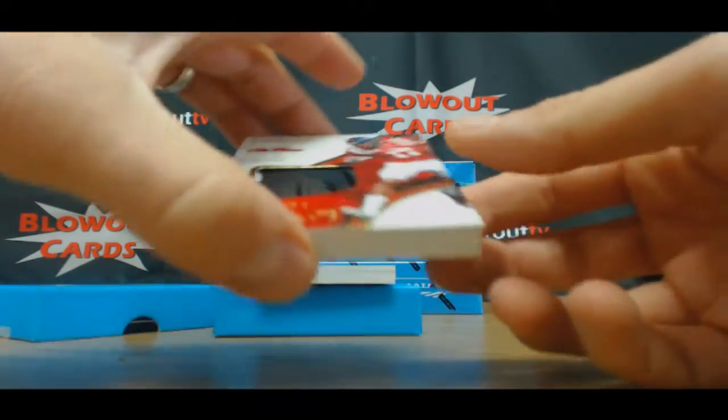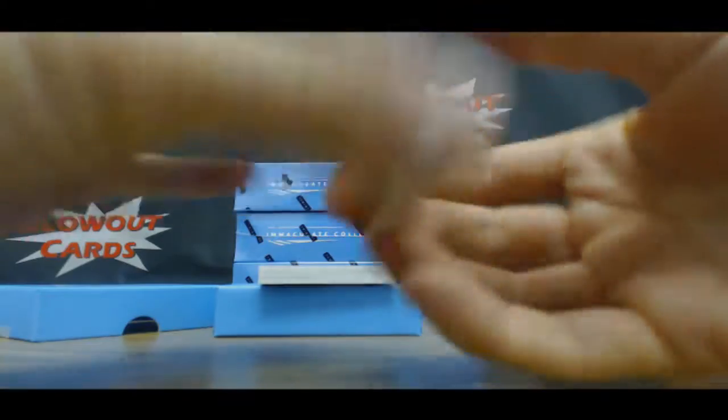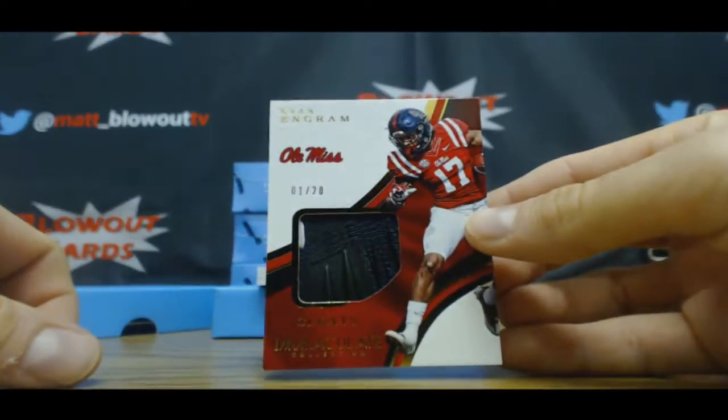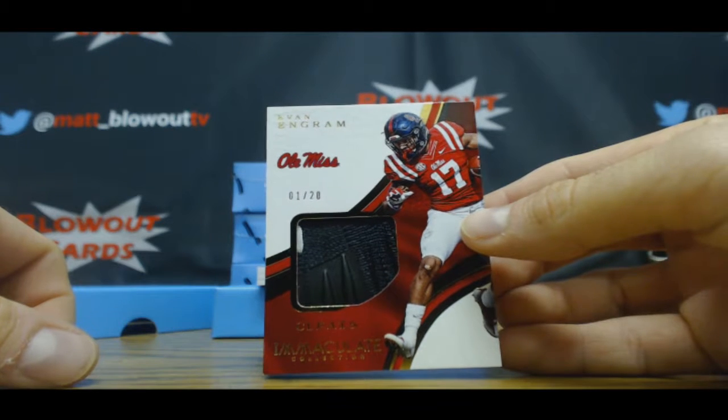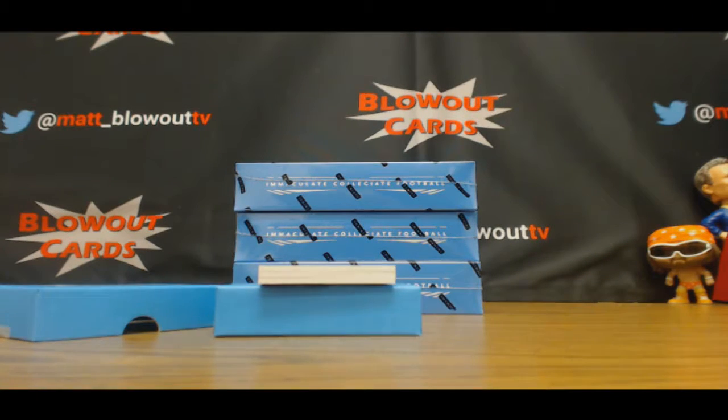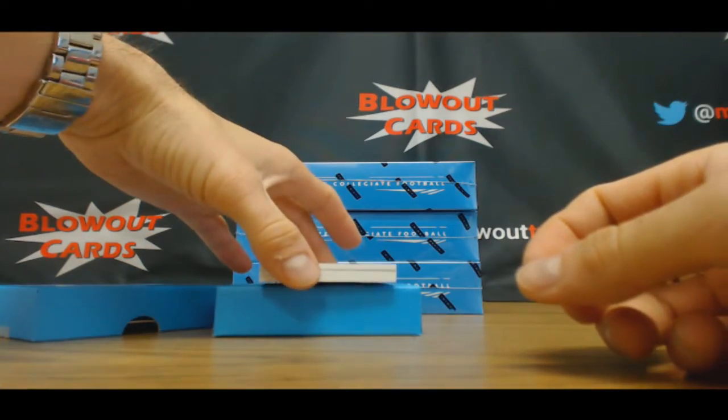In the 1-hole, this is the thick card stock. Evan Ingram, 1 of 20. Cleats. 1 of 20. Goes to Dave.